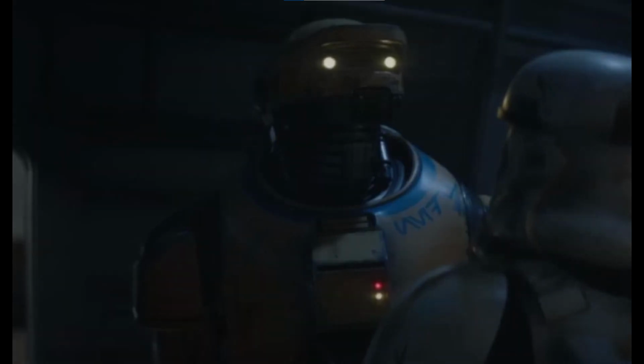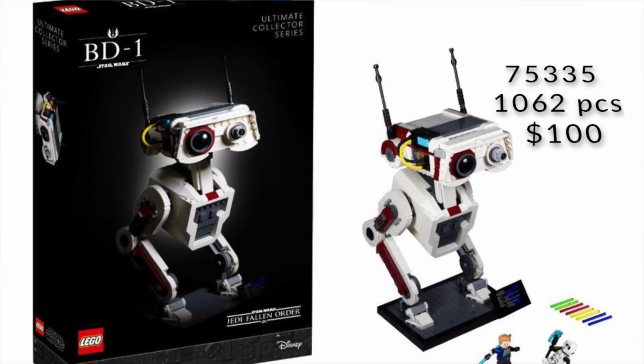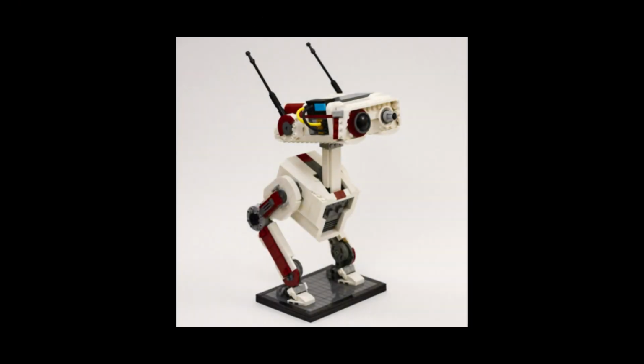The next set I will be talking about is the BD1 Buildable Character. It will be numbered 75335, have 1062 pieces, and will cost $100. This set is based off of a character from the Jedi Fallen Order video game, which is kinda surprising because LEGO said they wouldn't make any sets from this game because it was too violent, but it seems like they've had a change of heart and will actually start making sets from this game.